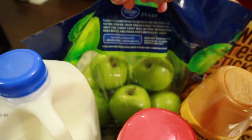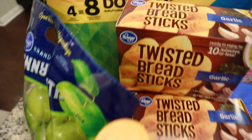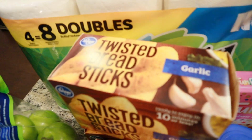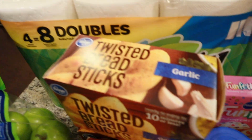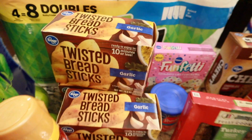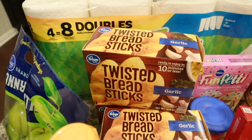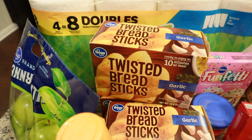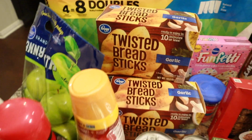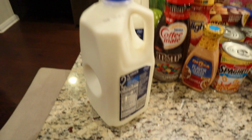And then over here I have some Kroger brand green apples. My kids love the green apples. And also picked up some Bounty paper towels. These are the Select-A-Size, which is a must-have. I hate full-size paper towels. I normally, though, would pick up the Kroger brand paper towels to save some money, but they did not have any Kroger brand paper towels in stock today, so had to get the next best thing.